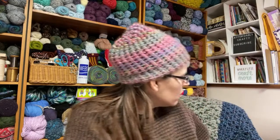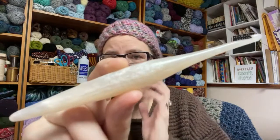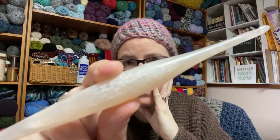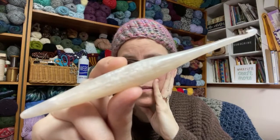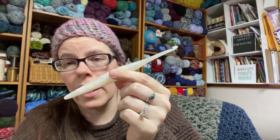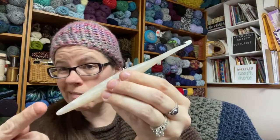And then that's it for that. Oh, and hot off the press, guess what I have that I got from Sherry K? Anybody know what this is? What is this? Anybody know? So I am now the person in possession of the Sisterhood of the Traveling Hook. My first furls. Never used furls before.